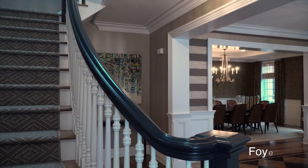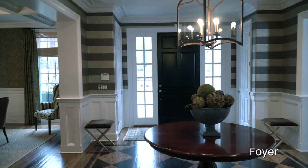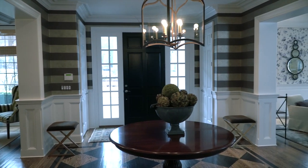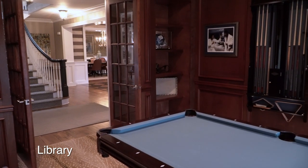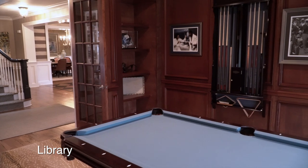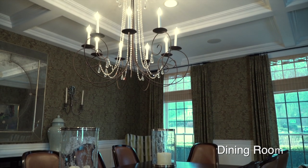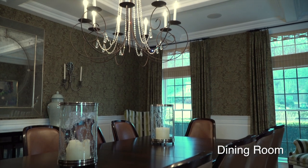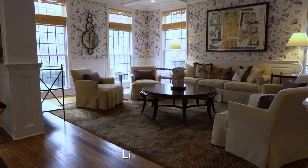Gracious center hall foyer with 2 guest closets and open access to the adjoining rooms. Hardwood, carpet, and tile flooring, recessed lights, coffered and tray ceilings, decorative moldings and trim, custom decor, furniture quality built-ins, and abundant natural light.